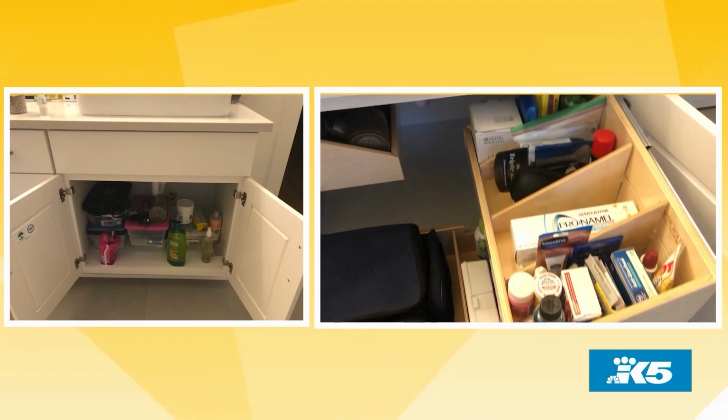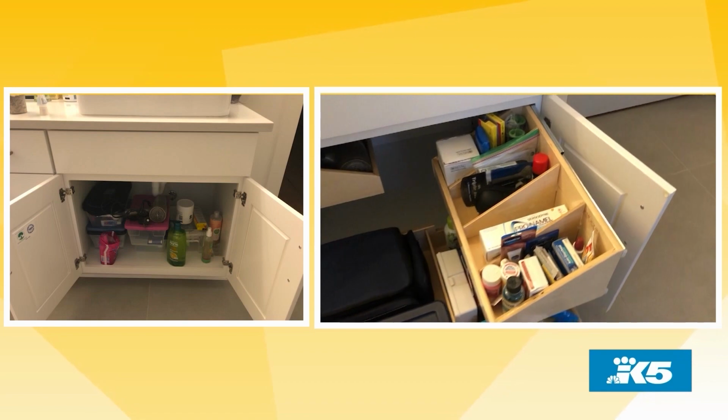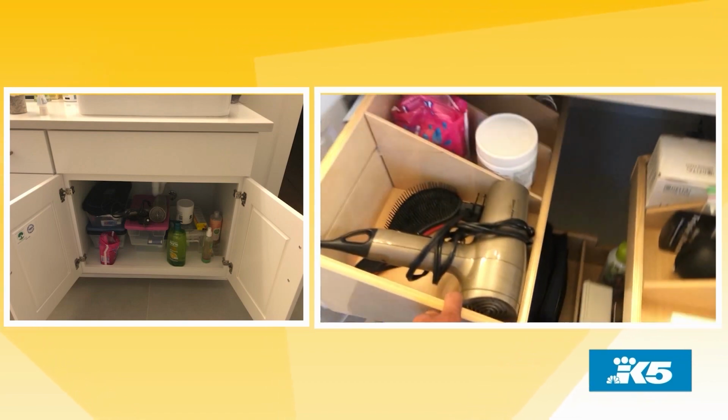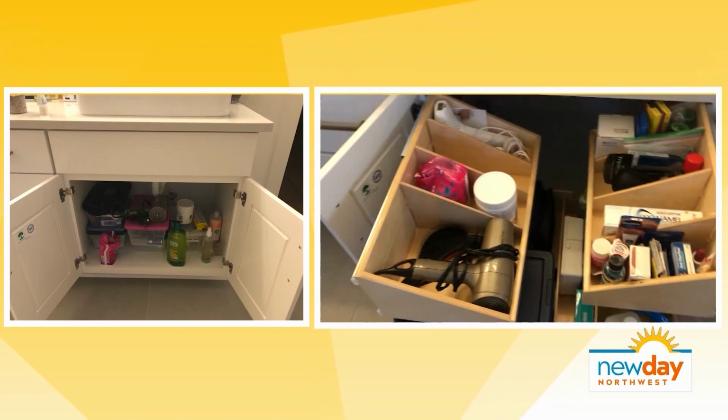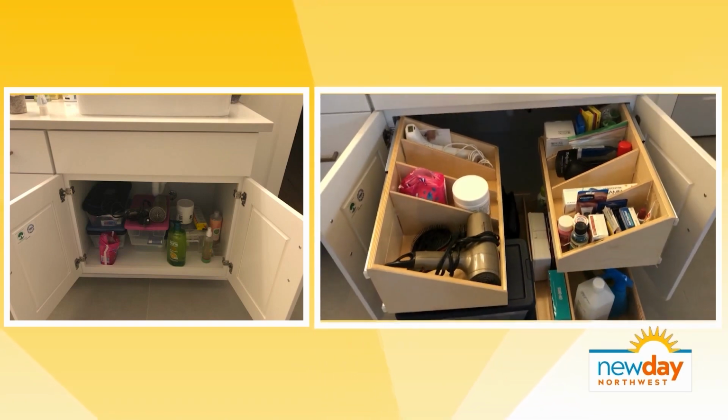And if you've got a lot of smaller things, maybe you don't need as many bins, and you can just put them right in the shelf. We've got dividers to keep them organized, spaces for your hair dryer and your curling iron, and all those sorts of things. To be bin free would be a dream.